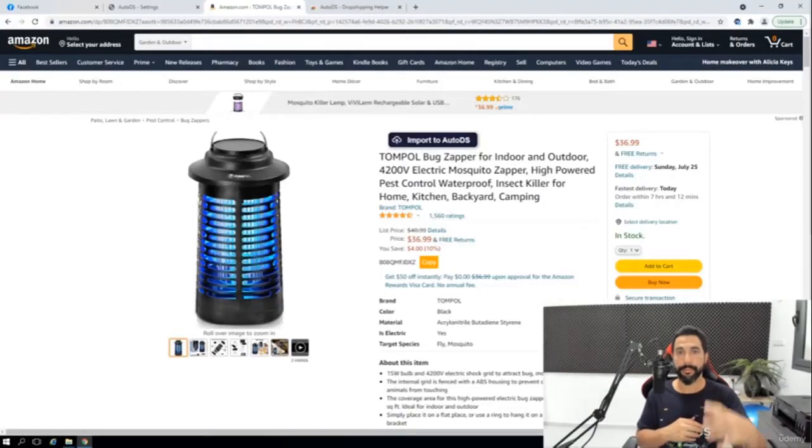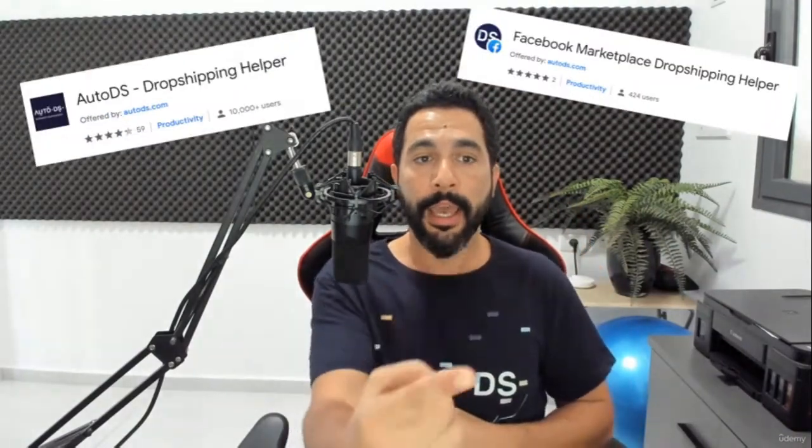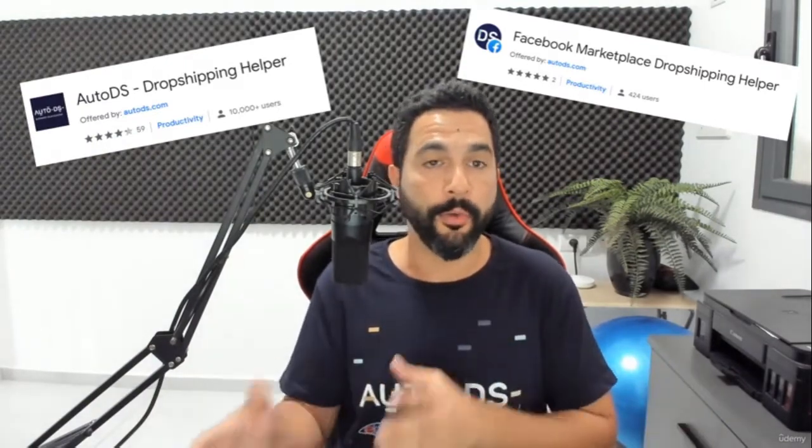So back to the bug zapper, I want to add it to my Facebook Marketplace store. There are a couple ways to do it. The first one is to click on the Import to AutoDS button. This button over here will always be on top of the product titles inside the product pages. And the reason I'm seeing that is because I also have the AutoDS Dropshipping Helper Chrome extension installed. So that is another Chrome extension that will help you while you are dropshipping. So we've got two extensions overall, the Facebook Dropshipping Helper extension and the AutoDS Dropshipping Helper extension. Each is responsible for its own tasks.